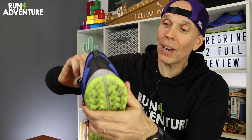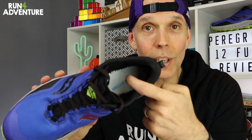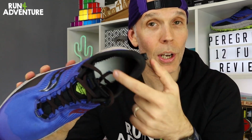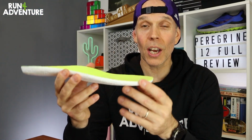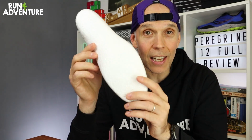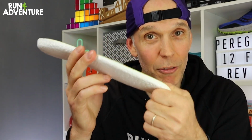So if I can pull out that sock liner or insole, you can see now we don't get that sort of PowerRun Plus top sole that we had in the Peregrine 10 and 11. That's kind of been worked into the insole in the shoe. So this is now constructed fully of PowerRun Plus compound. It's much thicker, feels softer, and it feels bouncier.